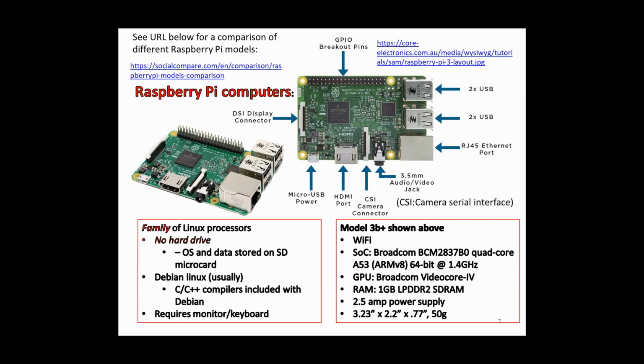And finally, 2 things are very important. On the upper side, you see this bank of pins. That's called the general purpose I/O breakout. They're vertical pins, and they permit you to set from within a C or Python program. You can select a pin and set it to either 0 volts or 3.3 volts. And that's what permits a Raspberry Pi to control things in the outside world. I'm going to explain exactly how it's done.